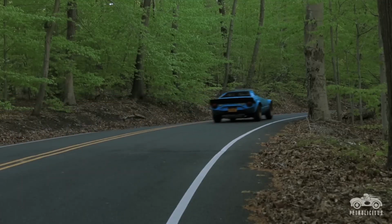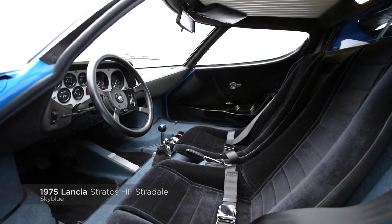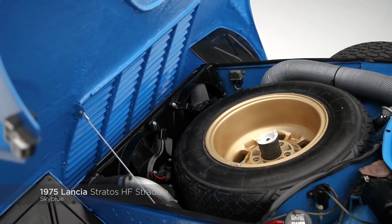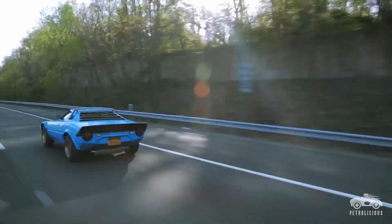Back in the day, things were different. Since the whole car was designed for rallies, it wasn't comfortable or fuel efficient, which made it hard to sell. Listen to the sweet symphony of this NA V6.